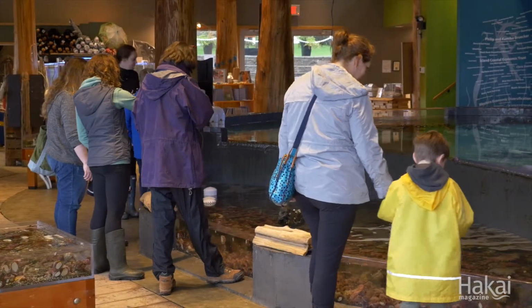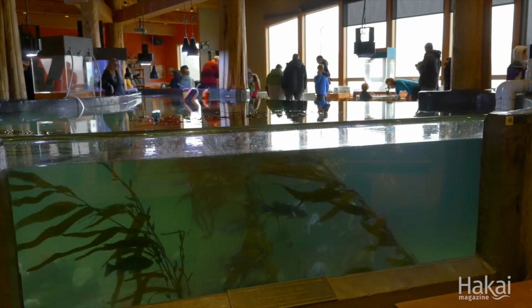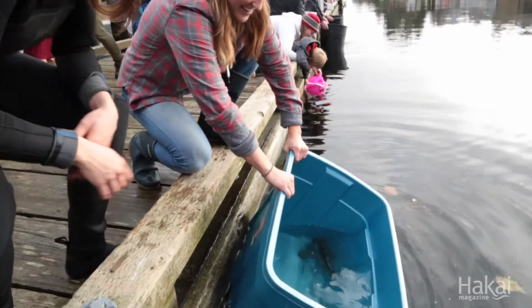There's tons of people that come through the aquarium and they know someone that has helped build it or they did help build it. And they can identify the walls that they painted or the pillars that they sanded. It's been a huge community project.